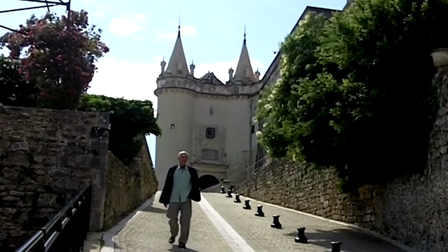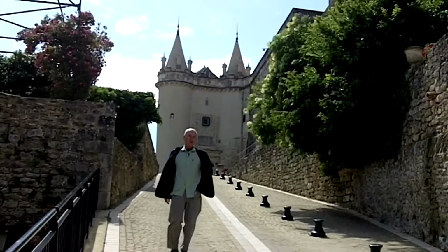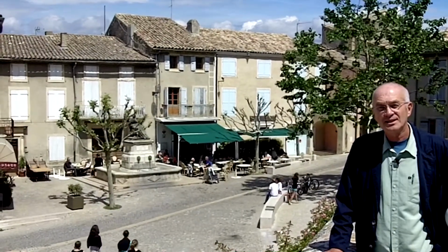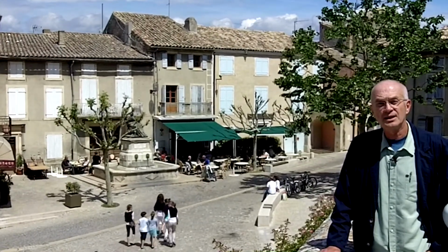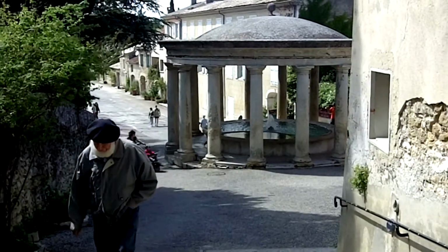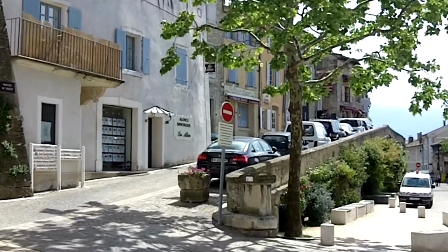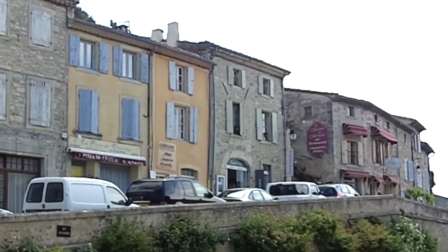But the reason why I chose this lovely place as one of the models for my fictional village of Ardèche is below us, in the village square, La Place. This square, or place, is the perfect location for the climactic confrontation between the French resistance fighters and a column of German panzer tanks. It has everything a French village square should have. A hotel de ville, the town hall, cafes, a fountain, a dramatic ramparts road that winds up and around the castle, and something that made my jaw drop in amazement the first time I saw it.